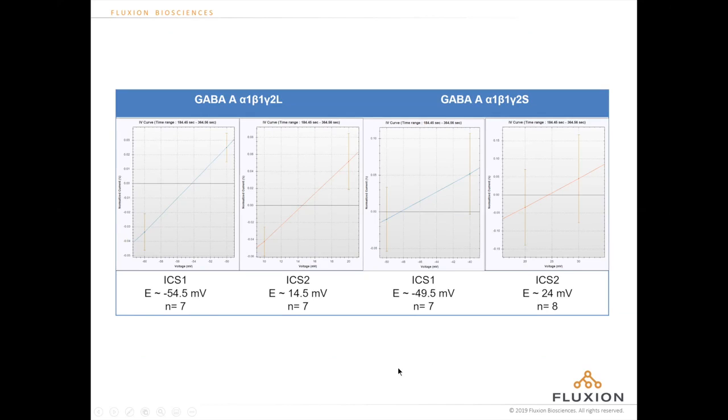So again, all of the experiments which I'm showing here were all done on one single plate. It kind of shows you basically how flexible the system is with regard to the fluidic control that you can do.